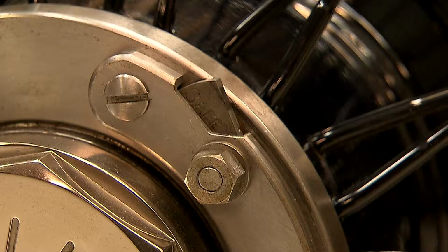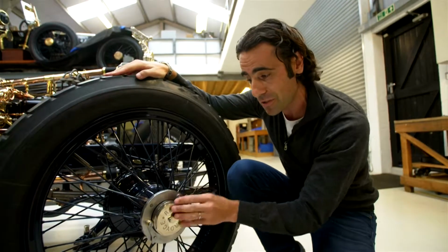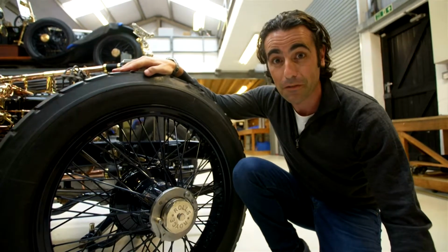This is 100 years old plus, this design. And today, in modern top-level racing, they're still using an example of it. Those Rolls-Royce boys, they really, really knew the stuff.